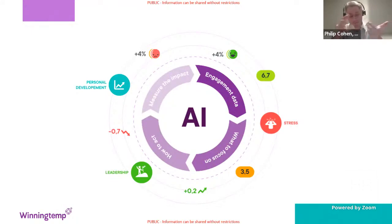Two things to keep in mind. It does sound a bit of a fairy tale, this blissful sense of ever increasing engagement. But there are two caveats, if you like. Firstly, you need to manage expectations.